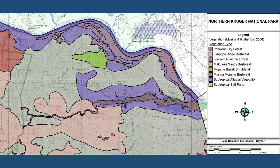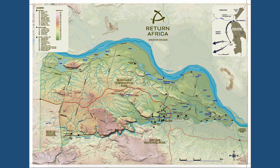The area is also much drier than further south. It has an annual average rainfall of 250 millimeters versus 600 millimeters in Punda Maria to the south. This map shows the topography of the area. The higher altitude areas in brown, and the green, of course, is the low-lying areas next to the rivers.